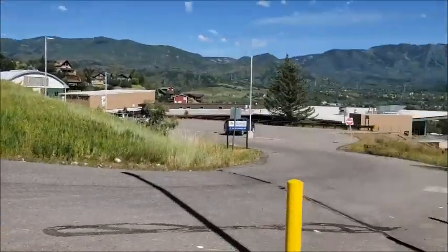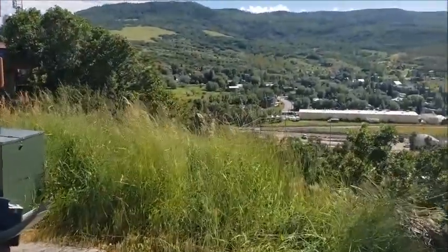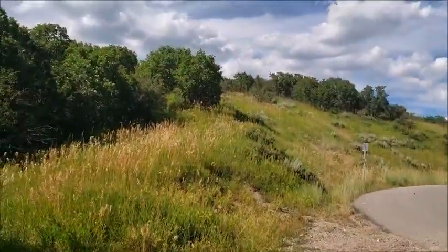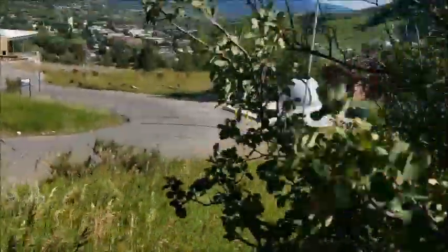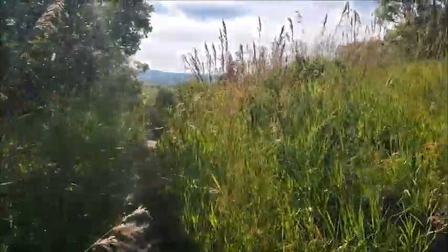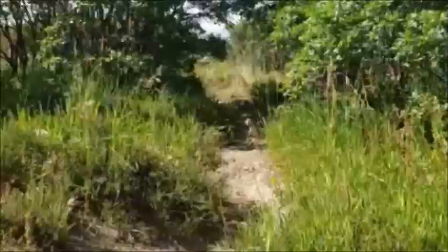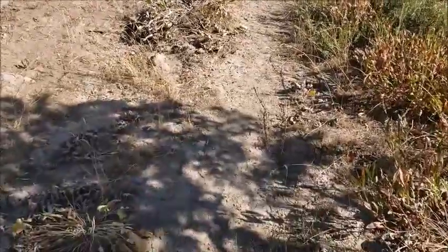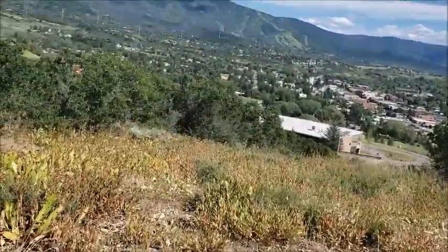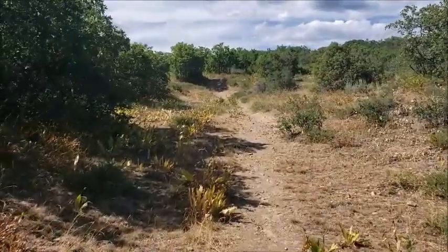Alright, so in the parking lot area, there's a little bit of a trail that goes up into the wooded area. Alright, so it's a well-beaten path through such overgrowth. Pretty impressive. I probably want to go straight up. Take a little break in the shade. Yeah, it's a pretty good exercise.